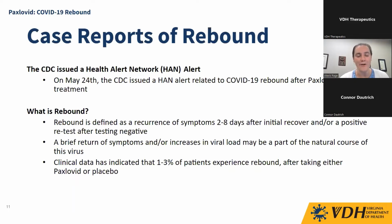We don't know all the information yet, but again, we have been hearing cases of rebound COVID-19, and it does appear that it's occurring more frequently after patients complete courses of Paxlovid, but we don't have enough data to directly correlate Paxlovid use and COVID-19 rebound. So we can't say that there's a cause and effect there quite yet. That may be true in the future, but right now we don't have that information.